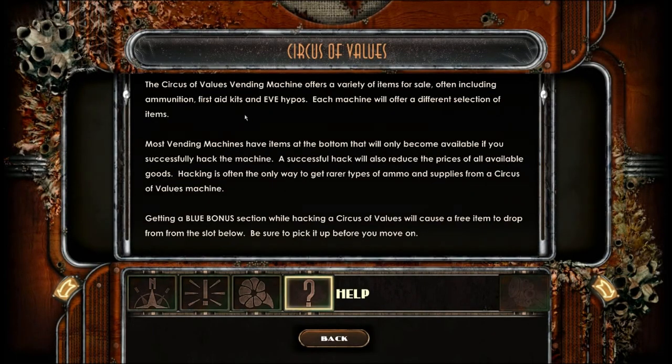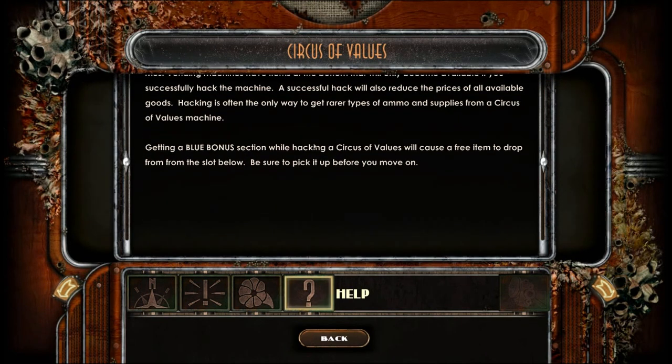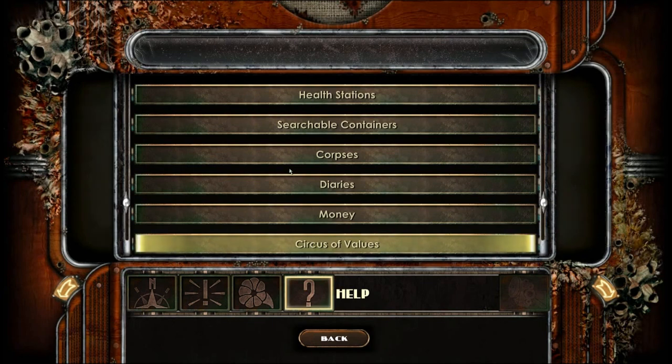Circus of Values. The Circus of Values vending machine offers a variety of items for sale, often including ammunition, first aid kits, and Eve hypos. Each machine will offer a different selection of items. Most vending machines have items at the bottom that will only become available if you successfully hack the machine. A successful hack will also reduce the prices of all available goods. Hacking is often the only way to get rarer types of ammo and supplies from a Circus of Values machine. Getting a blue bonus section while hacking a Circus of Values will cause a free item to drop from the slot below. Be sure to pick it up before you move on.